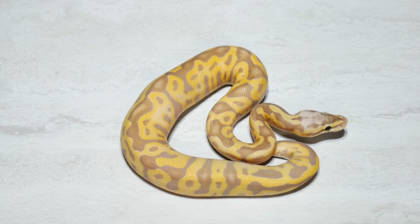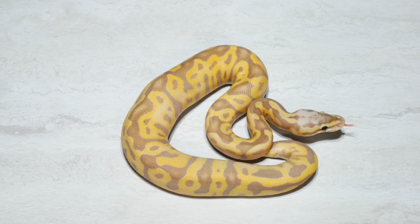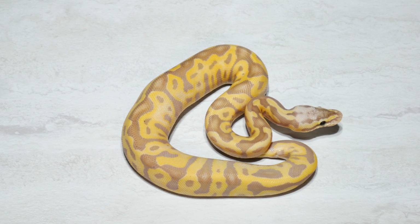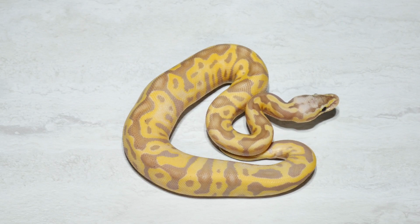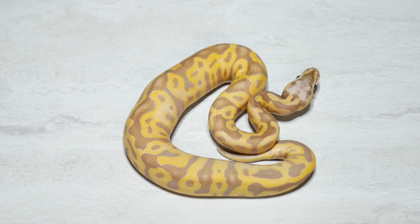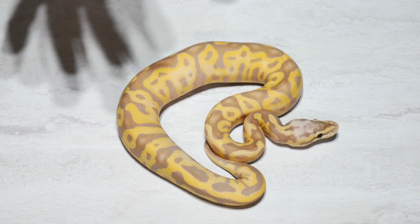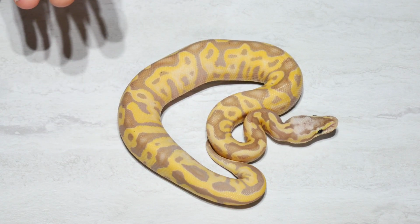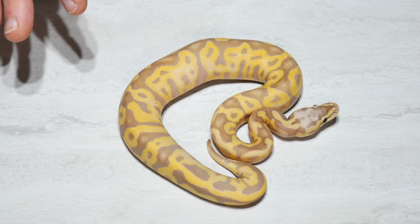This is a pastel Enchi Coral Glow Leopard Possum Clown. So again, the dad on this one was a Coral Glow Leopard Possum Clown, and the female was a pastel Enchi. So we hit all the genes in this one here. Really cool animal. I really like this one. Turned out really nice, and because of that, we decided, at least as of now, to hold him back.